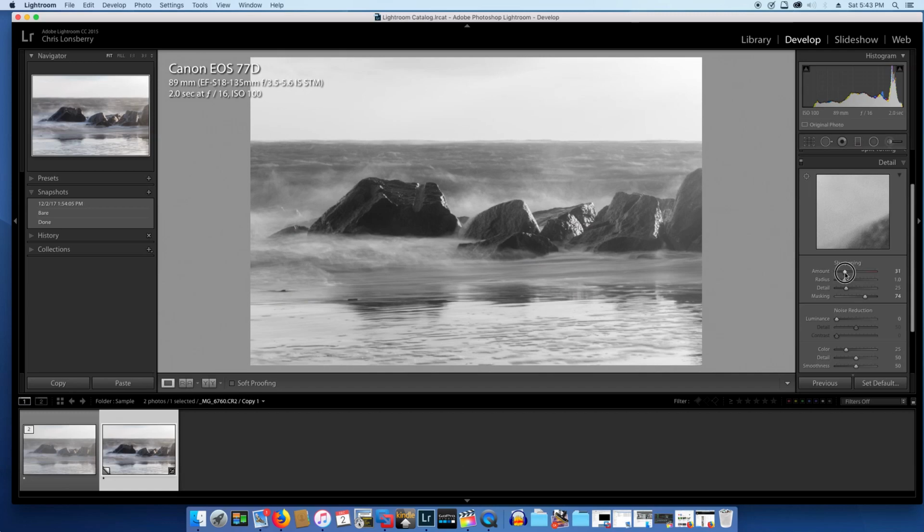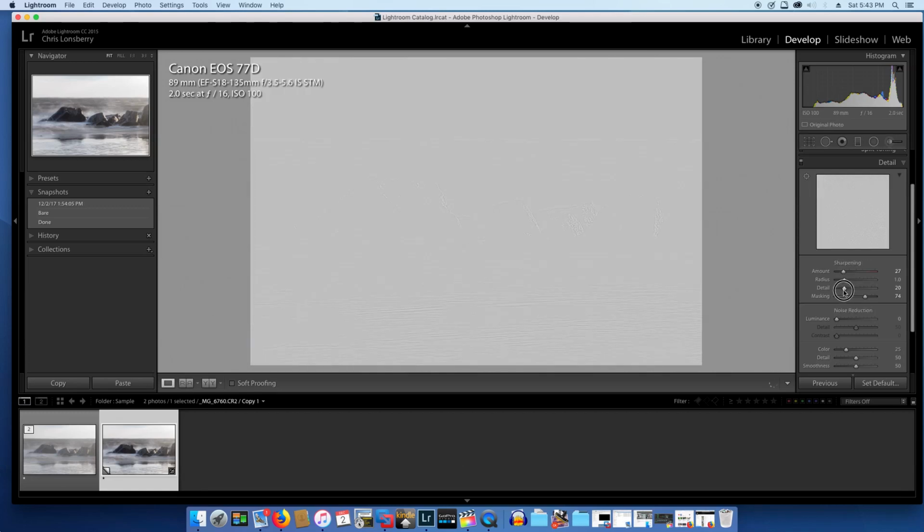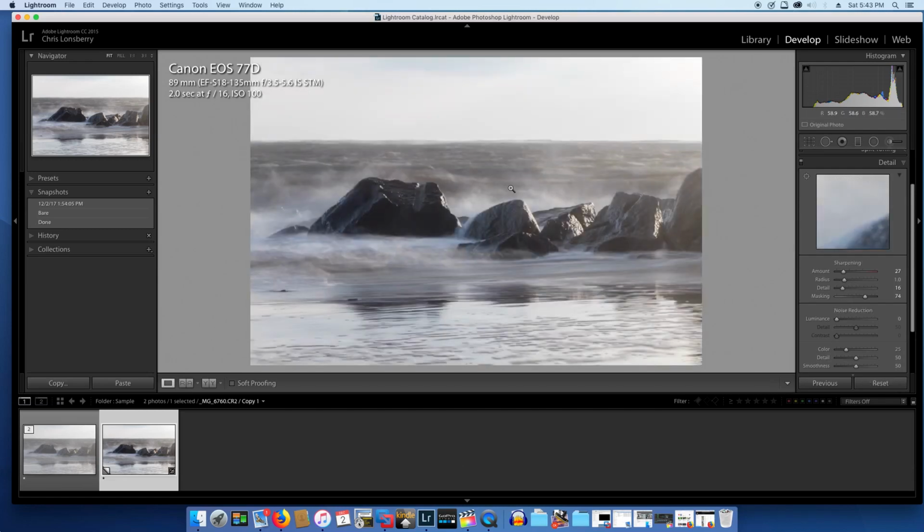sharpening amount. Now this is one you don't want to overdo as well, because if you do, you'll create all kinds of artifacts in the photo. Not sure if you can see in this little detail, but there's all kinds of garbage in there. So we want to back this down and just kind of set the sharpening to where, again, it's almost a feel. Another way to combat that noise in the photo is to drop the detail a little bit. You still get your edges, but you don't get all that noise.